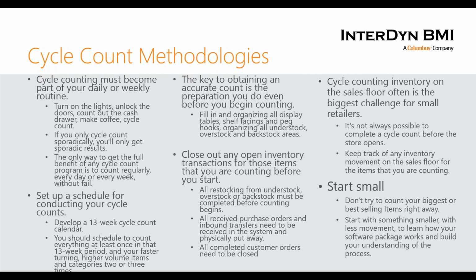And then cycle counting inventory on the sales floor can be a little bit difficult, and that's why you typically want to start your cycle counts during your slowest time. If you're super busy in the morning but you're not in the evenings, do your cycle count in the evening. If you're more of an evening business, do your cycle counts in the morning. But the key to doing that, especially in the beginning, is to start small.